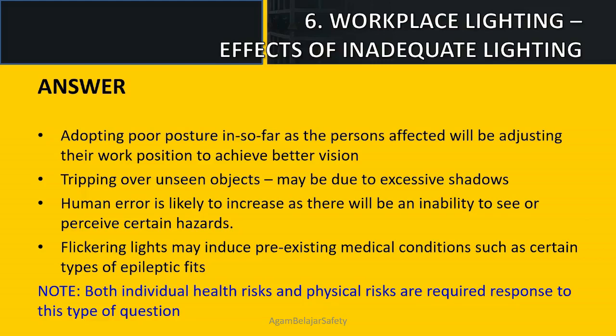Tripping over unseen objects may be due to excessive shadows. Human error is likely to increase as there will be an inability to see or perceive certain hazards. Flickering lights may induce pre-existing medical conditions such as certain types of epileptic fits. Note: both individual health risks and physical risks are required in a response to this type of question.